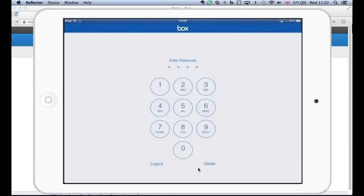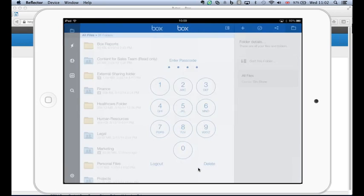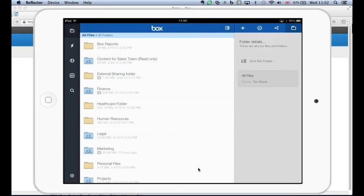What you'll notice is that I need an extra passcode to be set to access my Box application on my mobile device. So I log into Box, and you can see here exactly the same folder structure that I've just been looking at a moment ago on the web application. Okay, so similar kind of thing. If it's a yellow folder, it's my own personal content. If it's blue, it's a shared folder. I have all these options on the left-hand side.